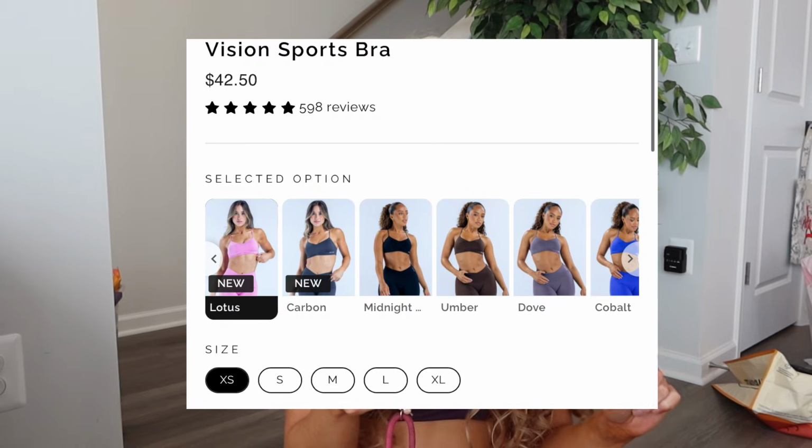We also have new items. So we have the new Vision flares, which are going to be $72.50, but again, 10% off with code Bailey. Then we have the Vision Twist Front Sports Bra, which is new, and this will be $42.50. Then we have the old Vision bra returning, going to be $42.50, same pricing.